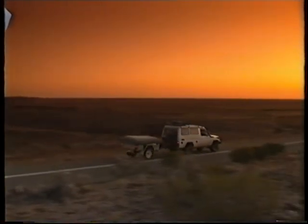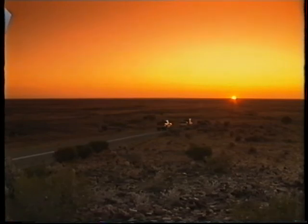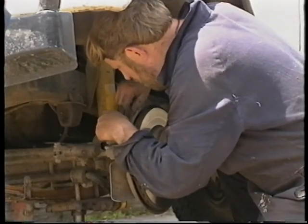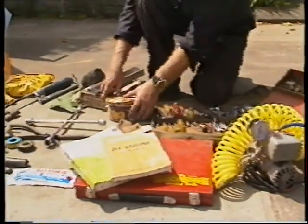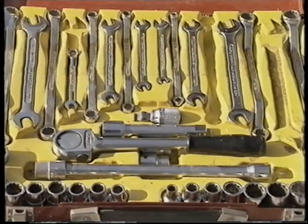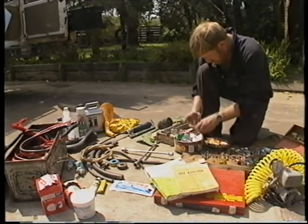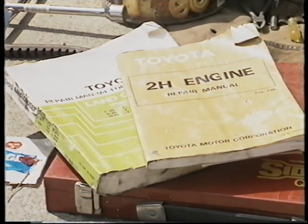Here you need to be prepared to survive, and that starts back at home, well before you leave. Service and prepare your vehicle. Make sure everything is in good order. Carry a wide range of spares, suitable for servicing and minor repairs. Ensure you have an adequate toolkit to cover any eventuality. Even if you can't fix your vehicle's problem, somebody, with the help of your manual, might be able to.